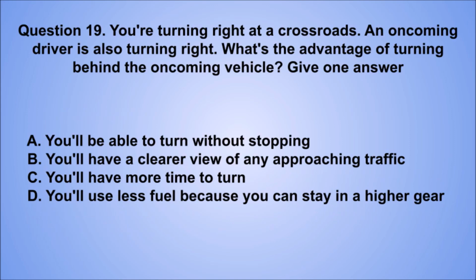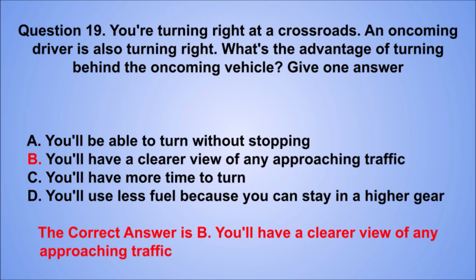Question 19. You're turning right at a crossroads. An oncoming driver is also turning right. What's the advantage of turning behind the oncoming vehicle? Give one answer. A. You'll be able to turn without stopping. B. You'll have a clearer view of any approaching traffic. C. You'll have more time to turn. D. You'll use less fuel because you can stay in a higher gear. The correct answer is B. You'll have a clearer view of any approaching traffic.